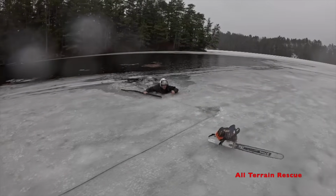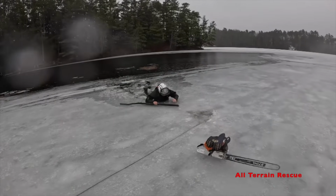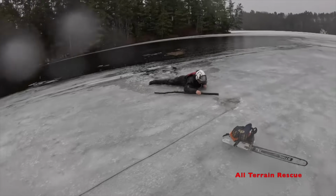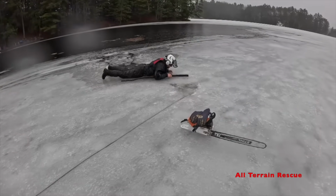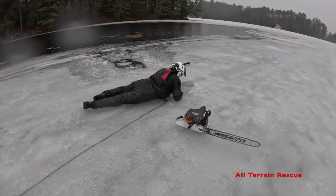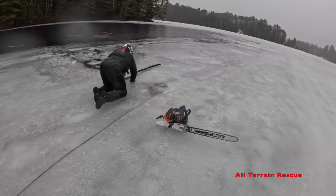Kind of looks like a whale there, you know. I don't know if you guys have noticed that, but he's breaching on the ice. I feel like a walrus. Oh, you're a brave soul.